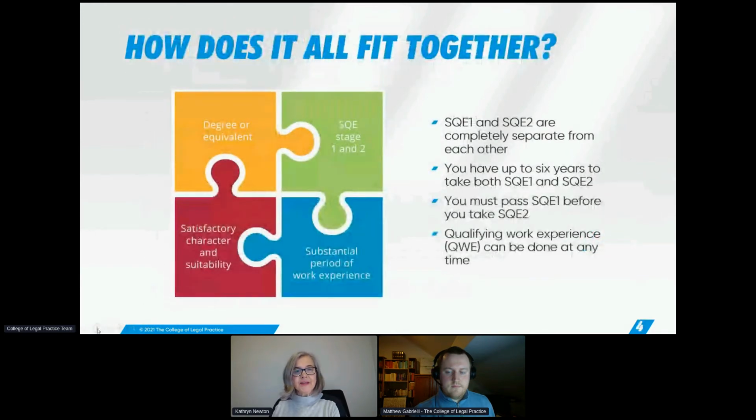And you can see from this representation that the SRA put together, we borrowed this from the SRA, that you need your degree or equivalent, you need your SQE stages 1 and 2, you need your work experience and your suitable character. The important point about this is that it's not necessarily a linear path. So you can do SQE1 and SQE2 separately. They're separate assessments. Once you've started on that route to SQE examinations, you have up to 6 years to complete. So you must have completed your SQE2 within 6 years of having attempted your SQE1. You must pass your SQE1 before you take your SQE2. That's a requirement of the SRA.